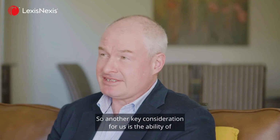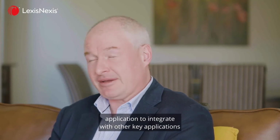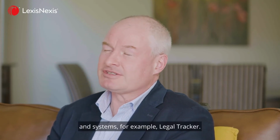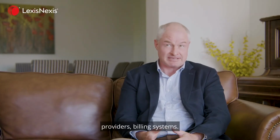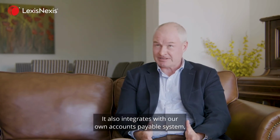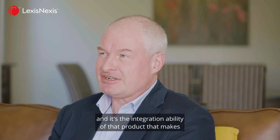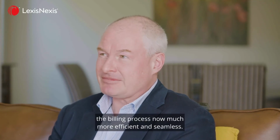Another key consideration for us is the ability of an application to integrate with other key applications and systems. For example, Legal Tracker has the ability to integrate with our external legal providers' billing systems. It also integrates with our own accounts payable system. And it's the integration ability of that product that makes the billing process now much more efficient and seamless.